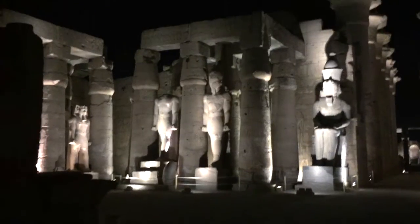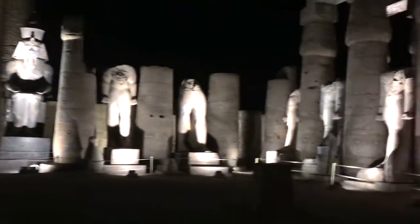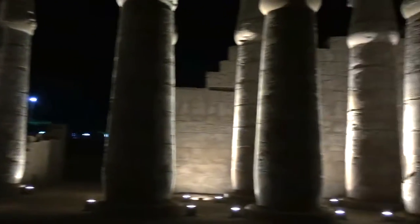Crazy big statues. Big open court. And a minaret up top. Of Luxor.